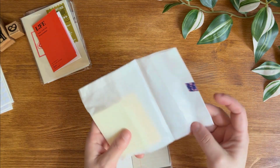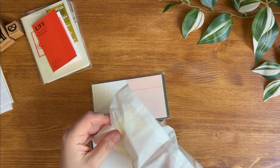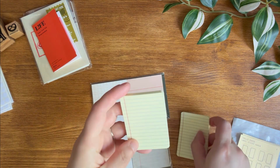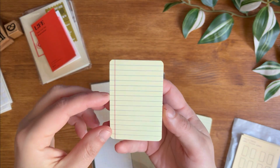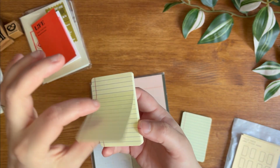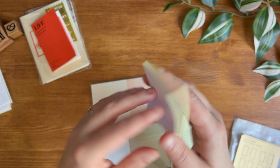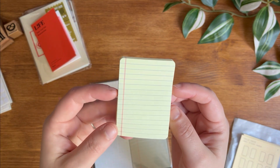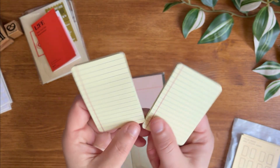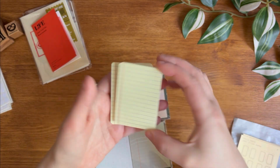And then I also got some little goodies in here. Now I absolutely love these. They look like teeny tiny note blocks, and they are post-it notes, and they are just great. The line spacing is really small, so I think it's just going to make them really usable. I cannot wait to start using these in my notebook. I love them so much.